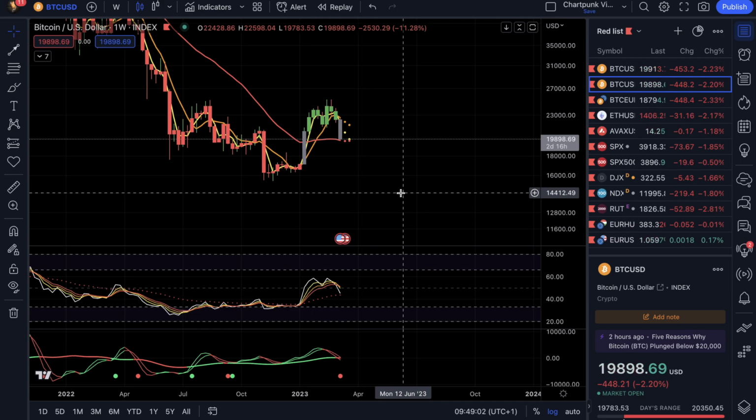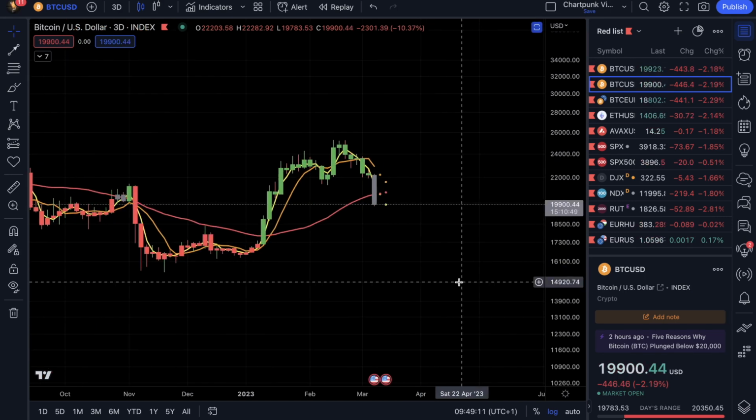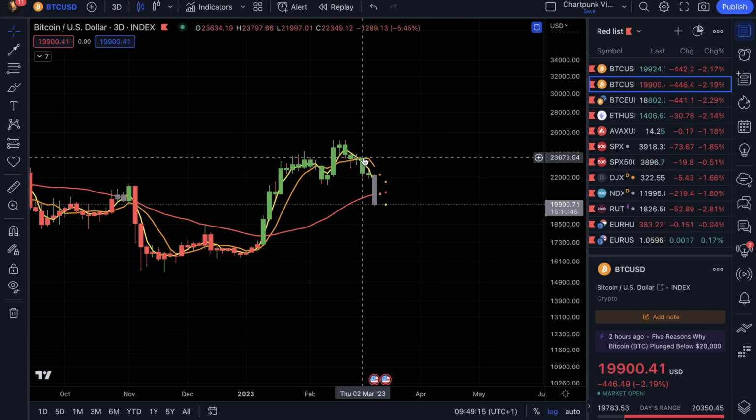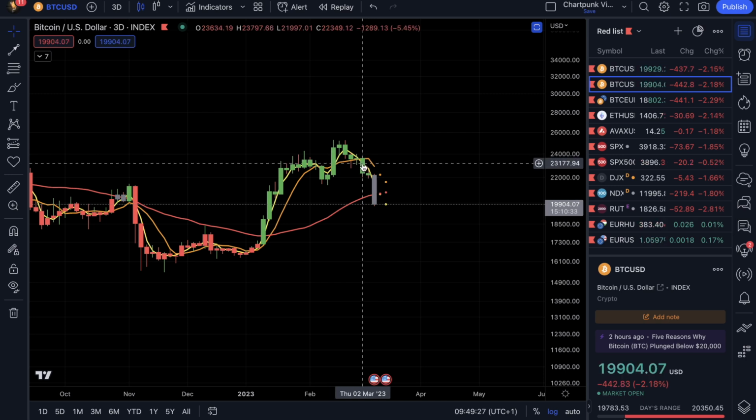Let's go down to the 3-day chart. 3-day Bitcoin chart. This is my most important Bitcoin trading time frame. Here we had the previous bearish cross of the two short period moving averages. This was the first sign to decrease the bullish allocation to the Bitcoin market, and I have done so. I have significantly reduced my position here at the $23,000 level. I have also discussed this in previous videos.